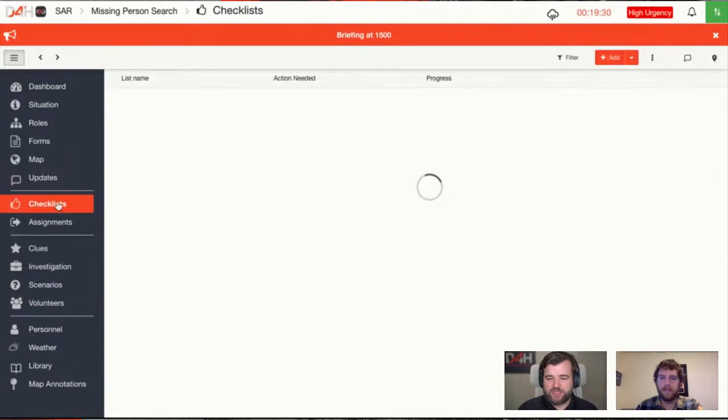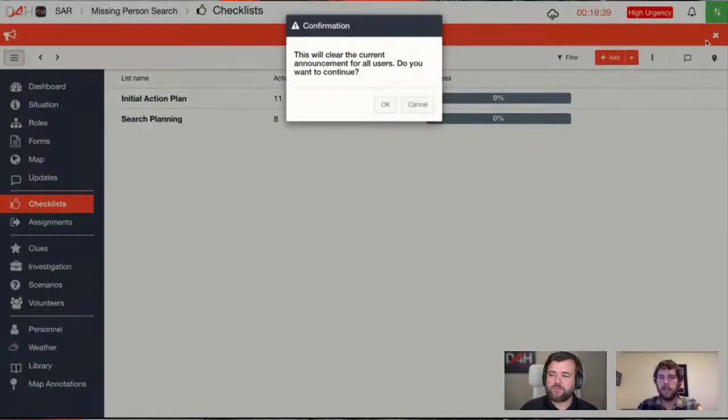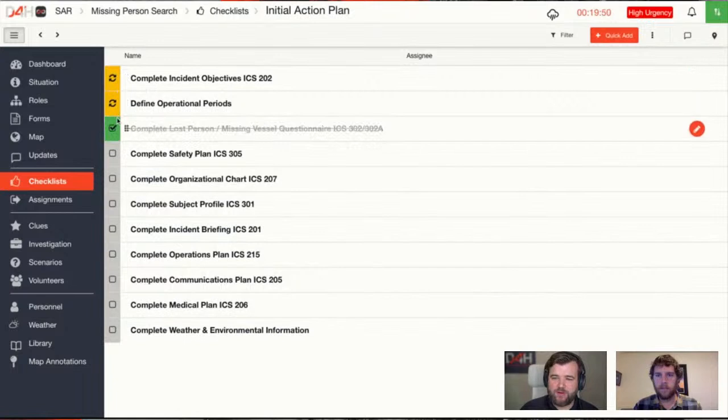Okay, so checklists are next. So because we picked missing person at the start, a search, it's automatically created these two checklists. And I can see there's 11 actions here and 8 actions here. And if I click into initial action plan, we can see there's 2 of them in progress. Kyle's just completed this literally as we're working.